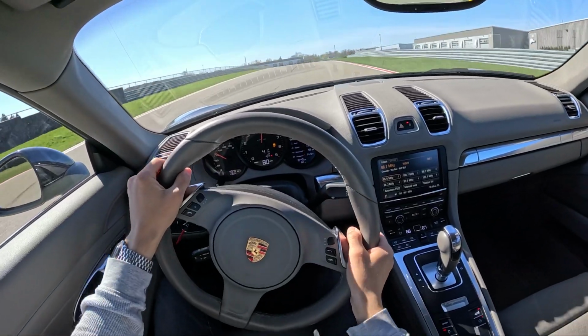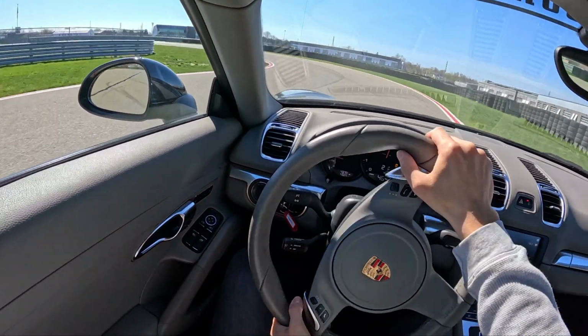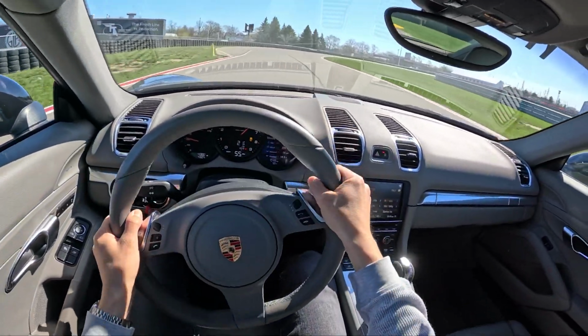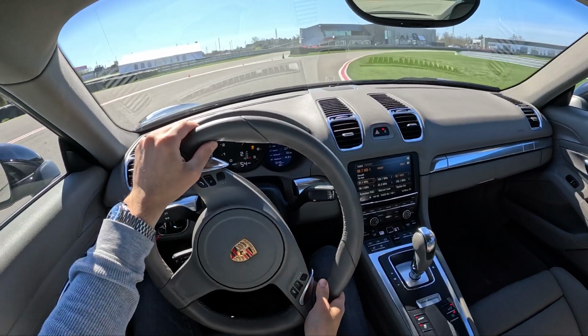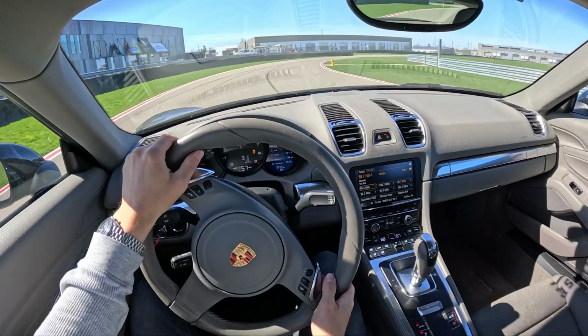Even the base model, Porsche did such a nice job with these Caymans. They're so easy and satisfying to drive. And all the handling prowess is here. Maybe with a little bit less tire mechanical grip from the Cayman S.